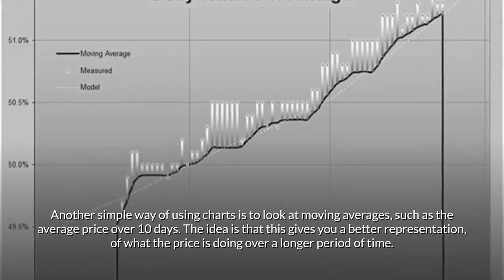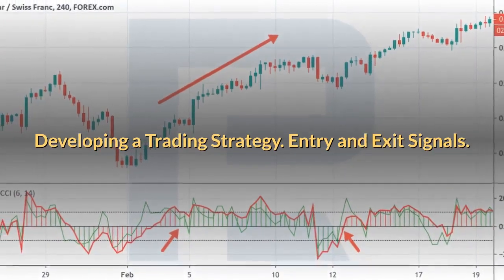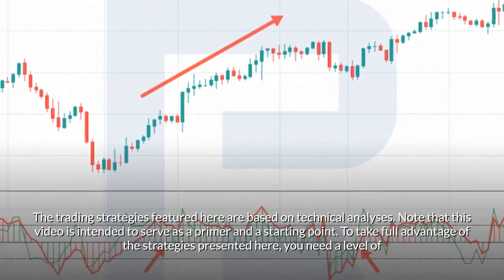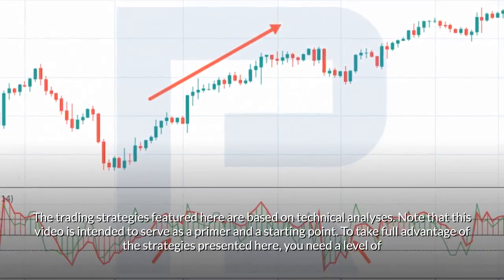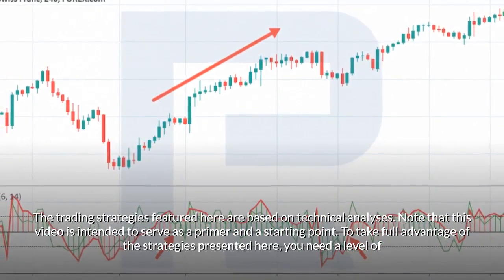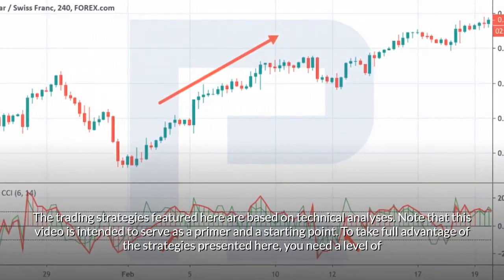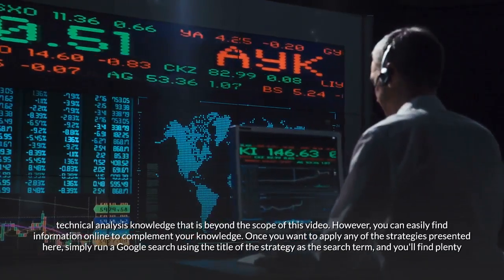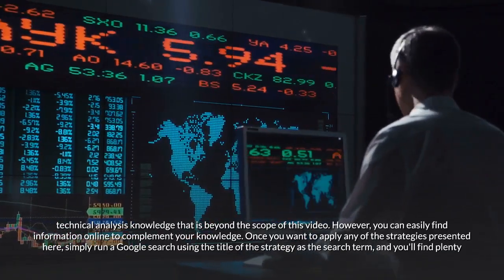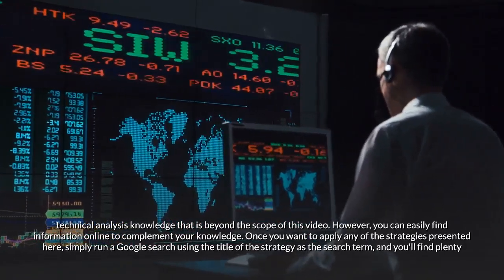Developing a trading strategy. Entry and exit signals. The trading strategies featured here are based on technical analyses. Note that this video is intended to serve as a primer and a starting point. To take full advantage of the strategies presented here, you need a level of technical analysis knowledge that is beyond the scope of this video. However, you can easily find information online to complement your knowledge.